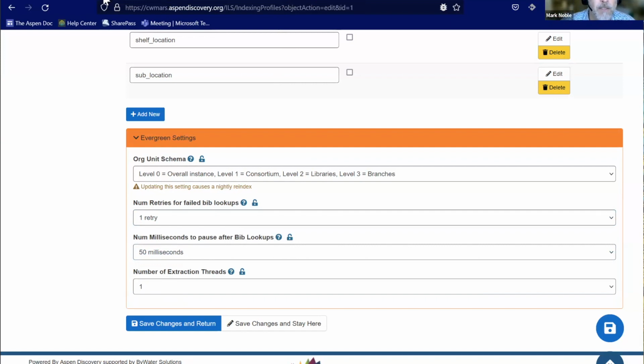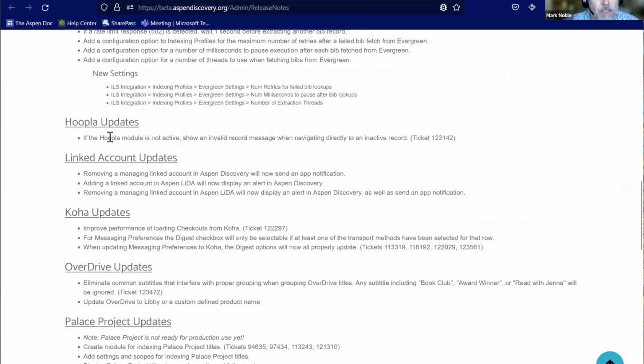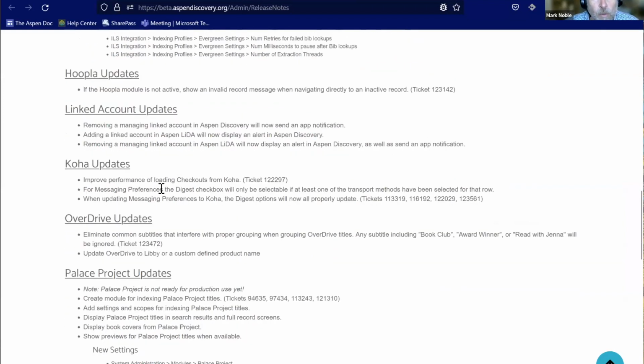As we were talking about loading the holds, moving back here to release notes, one of the things we did with Koha, as we were testing those people with 70 or 80 or 100 things checked out, we noticed it was a little slow.